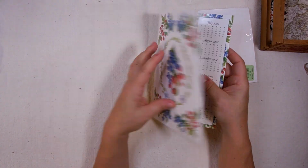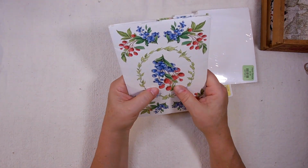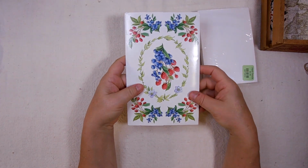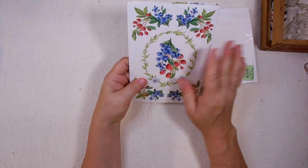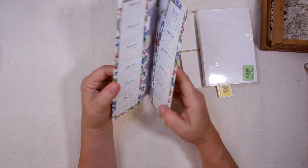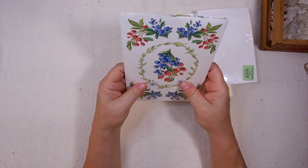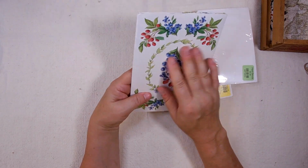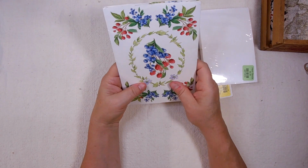I like the fruit. They have a vintage feel about them, and all I have to do is either ink it or coffee or tea stain it, and it will look very much like a vintage graphic, and it probably actually is a vintage graphic that's been cleaned up and put on this.